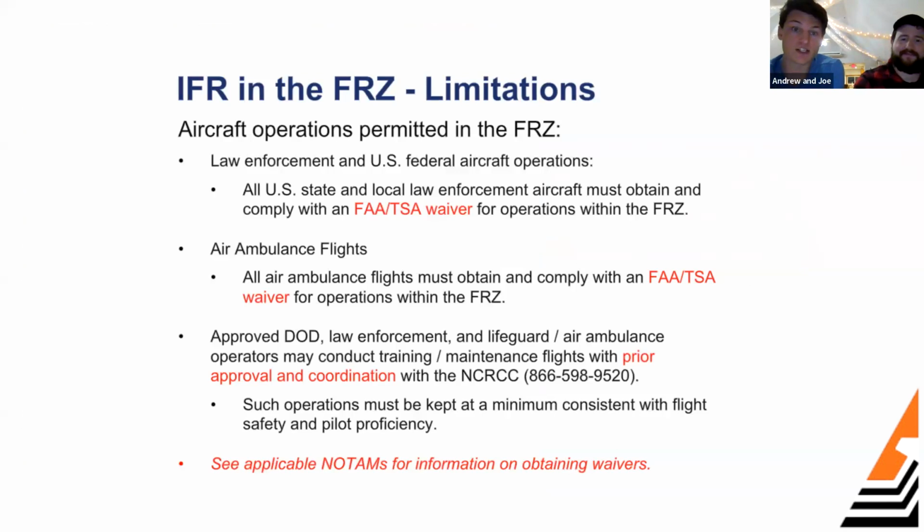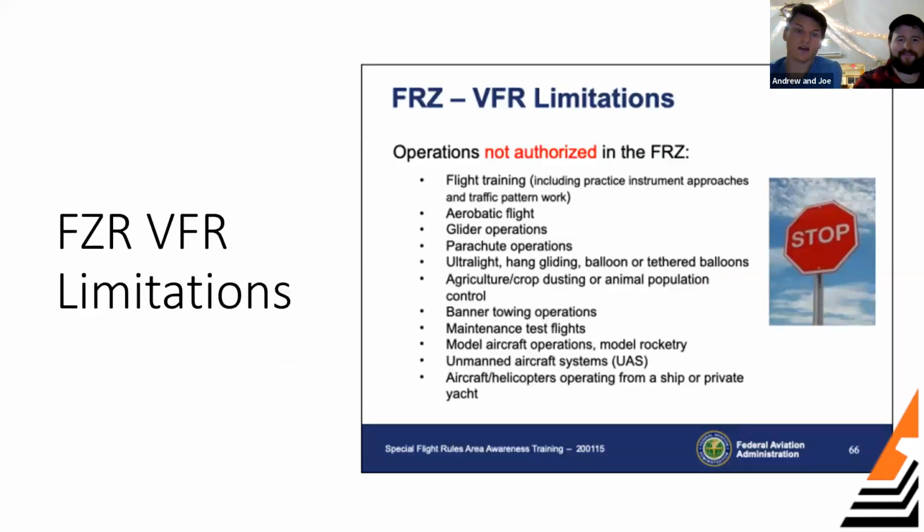So limitations. Aircraft operations are permitted, obviously law enforcement, federal aircraft, all states. You must comply with your waiver of operations if you are going to fly into that area. As you can see, everyone who flies in there must have a waiver for law enforcement, all of that. So some limitations with it. So you saw what you can do and what waivers you need.